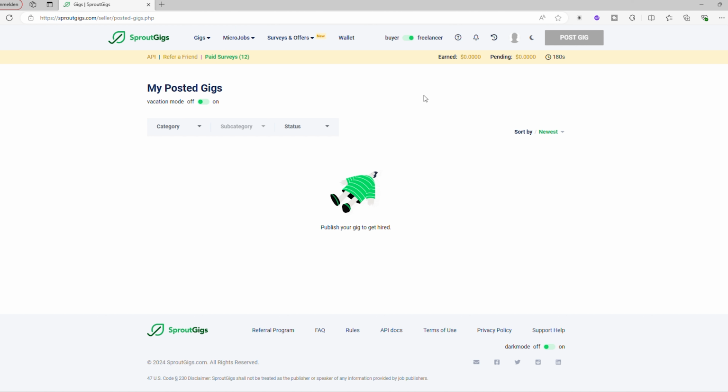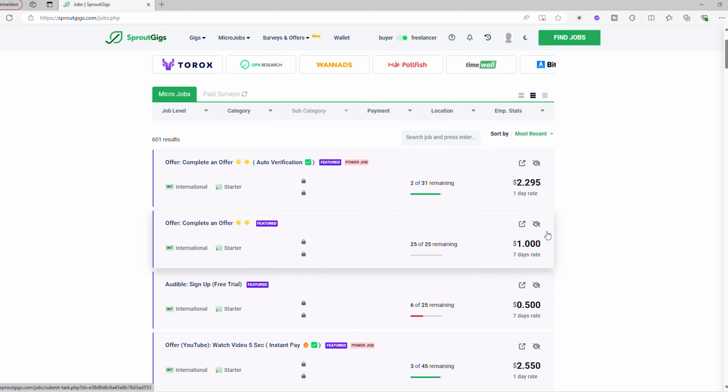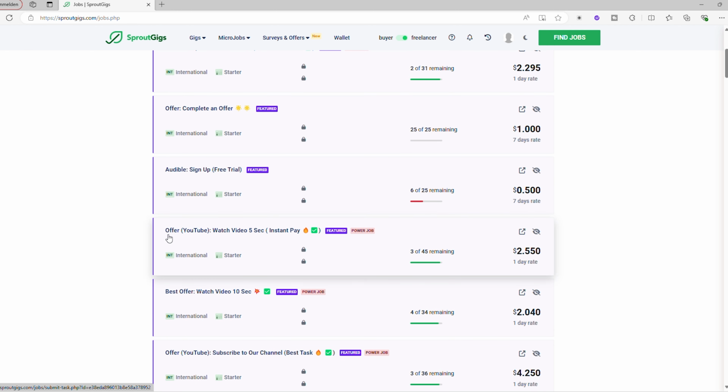But that is not the interesting part of this website. The interesting part is the micro jobs. Yeah, that is the interesting part. When you click on find jobs, you see jobs that take seconds to complete, or five minutes maximum to complete, and you are going to be getting paid for each job.